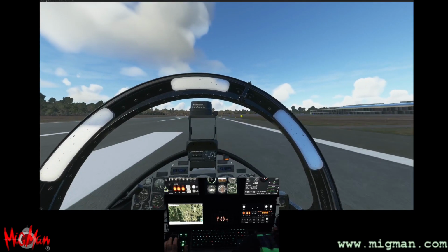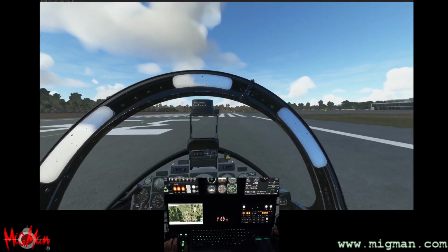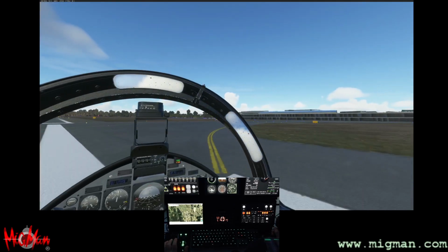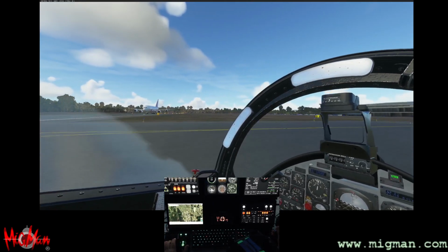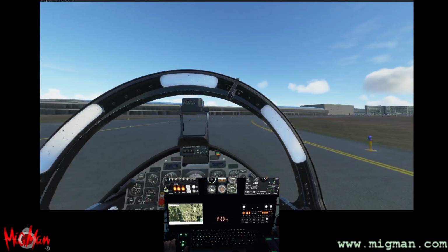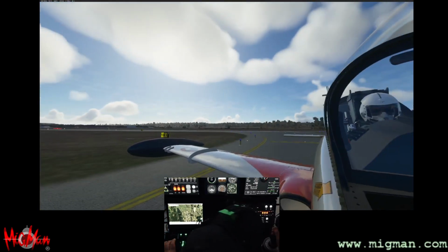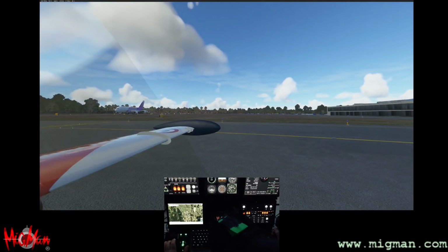Remember, this is the default scenery. And got a lot of buildings. We've got a lot of cars parked over there. Oh, look at that guy. He's taken off in the other direction, strangely. We could stop here and watch him take off, actually. Is he going now? No, it seems to be sitting there. Okay. No worries.